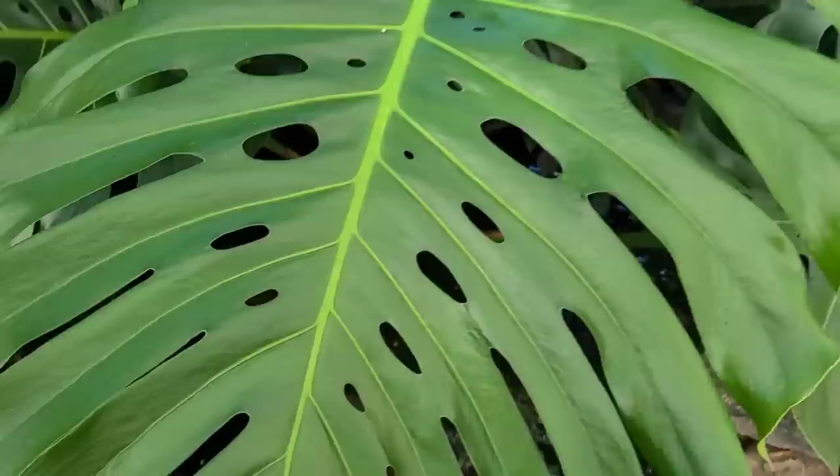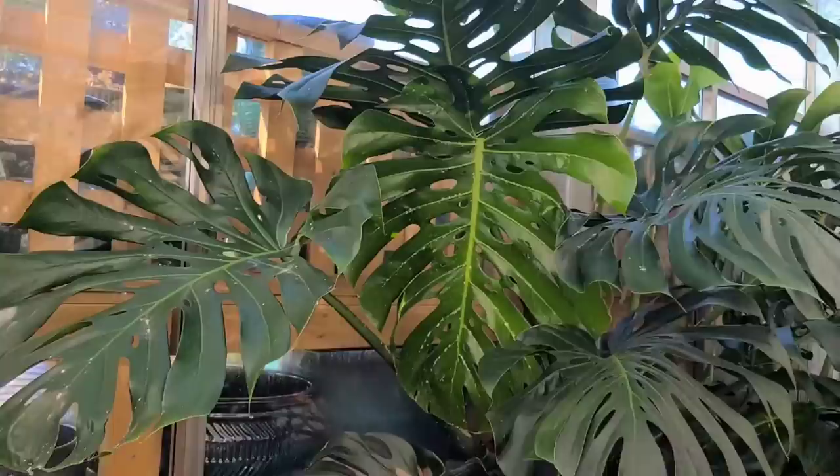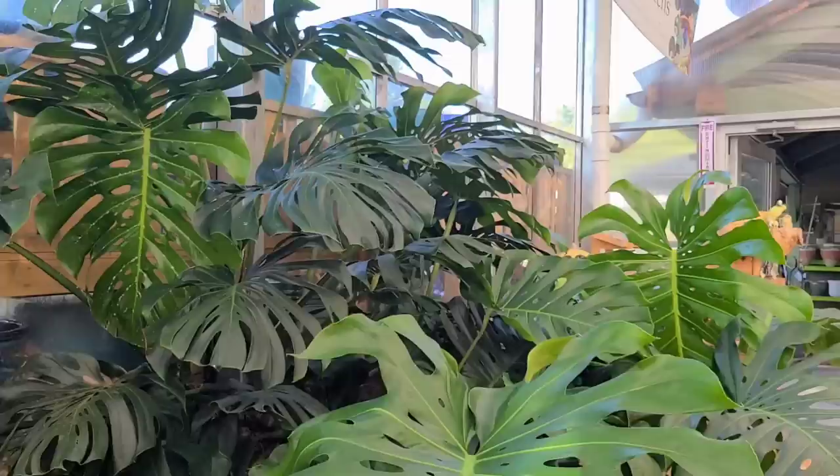This thing is stunning. Holy crap. You guys, it literally looks like it's infested with mealybugs. I don't know if you could tell. Or something, powdery mildew. Looks like mealybugs. Gives me the heebie-jeebies. They definitely need to take care of that. I don't know if you could see it. It's really gross. But the new growth is stunning.